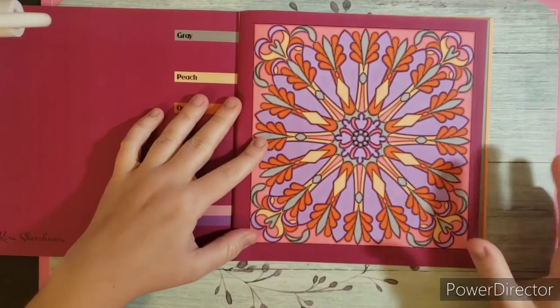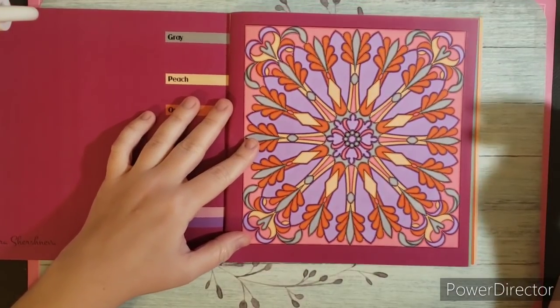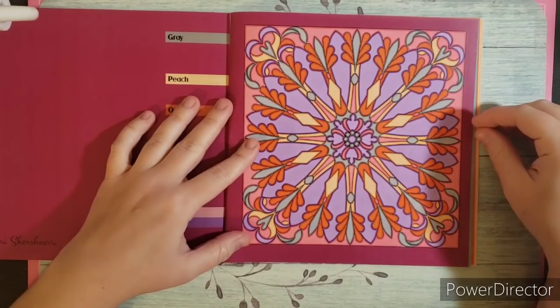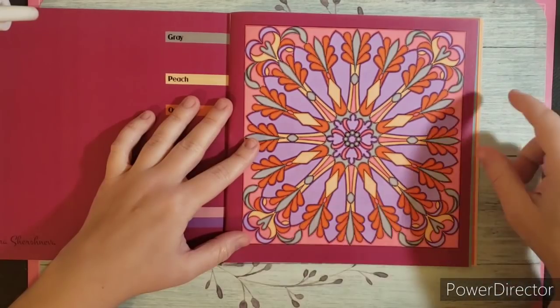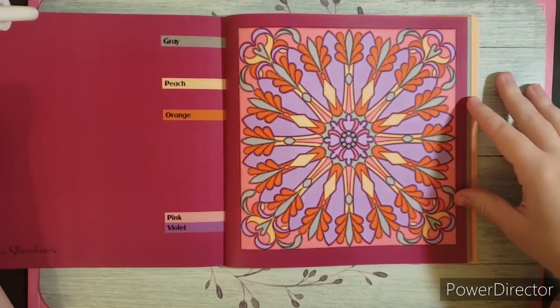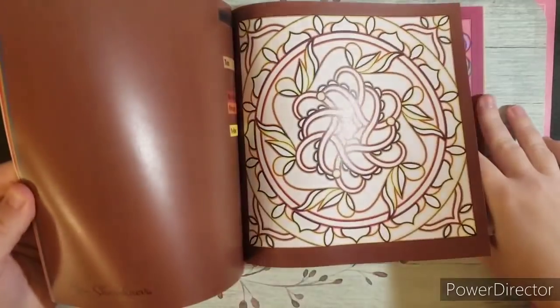Now this one is a straight color. And I try to go just a shade lighter than what the actual outline is, so it actually looks like I've outlined my work, but we really know it was already there. It's just a secret. Anyway, so that's how this one turned out. It's pretty. So the next one would be the brown one.